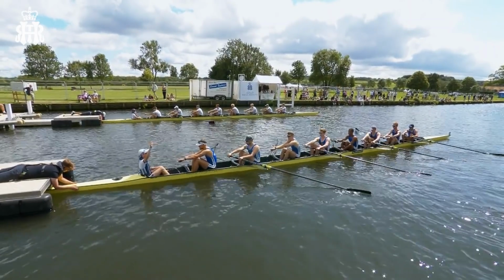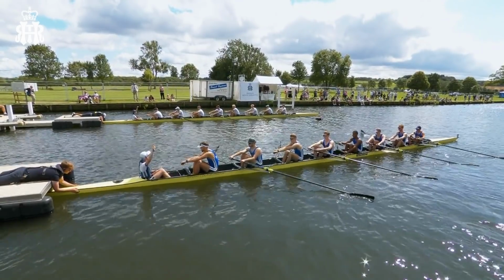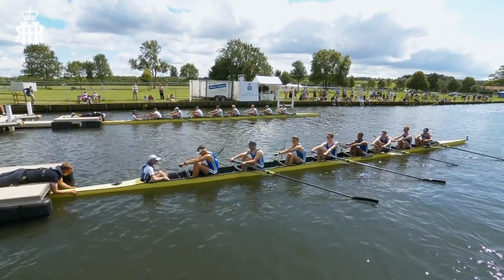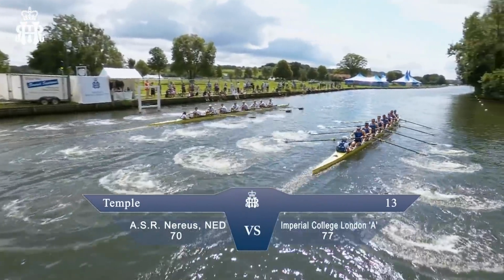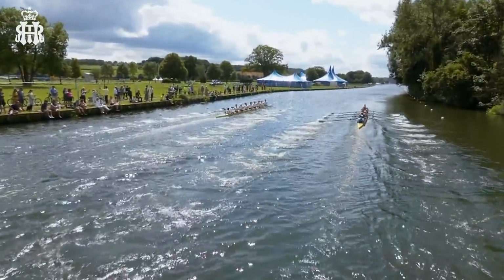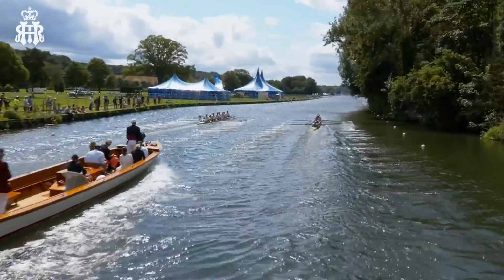It's a Netherlands-Britain matchup, and this should be nip and tuck the whole way down the course. Hands down, guys. Sit ready. Attention! Go! Complete. Clean start by both crews. Just a reminder, it's the men from the Netherlands, from Nereus, Amsterdam, who beat their fellow countrymen from Triton yesterday.